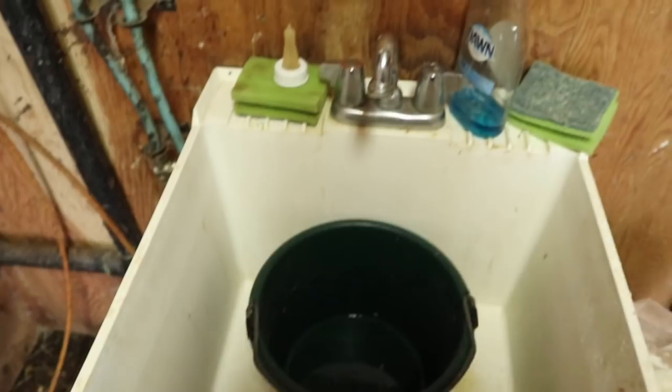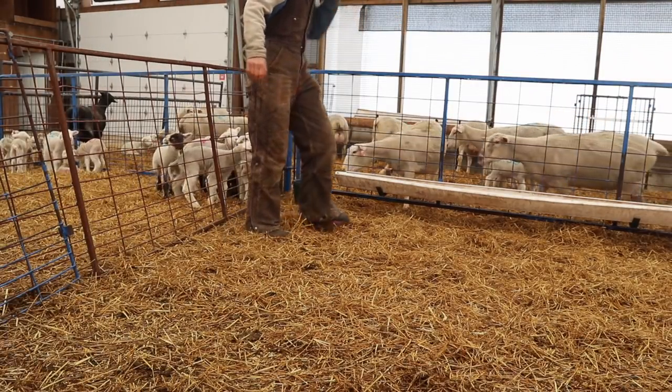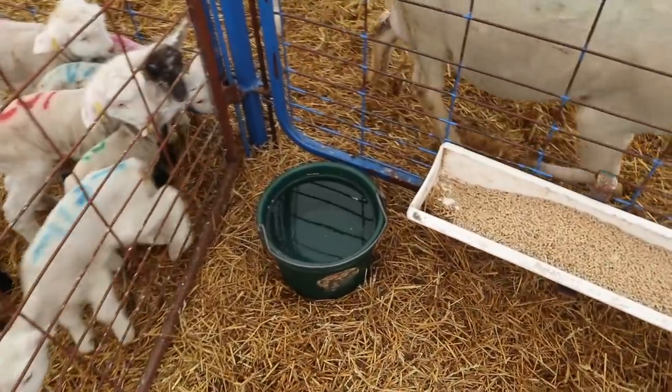And I also supplement with a pail of water. I've learned this the hard way too. My feed guy, Jamie, always suggested, Sandy, you need to put a pail of water in that creep area. And I'm like, why do I need a pail of water now? And he's like, it's really important to keep it in case those lambs only drink in that creep area.